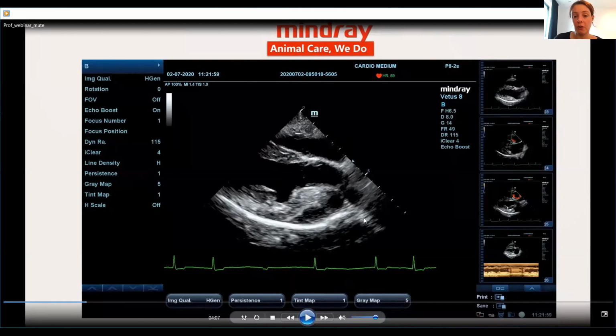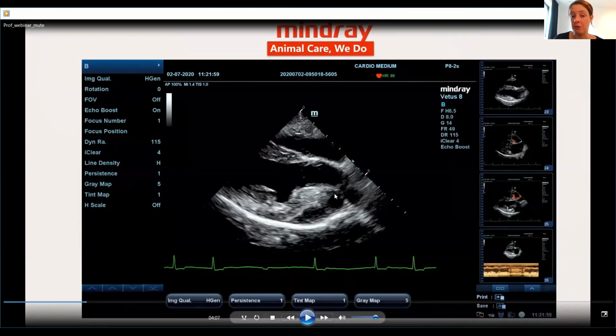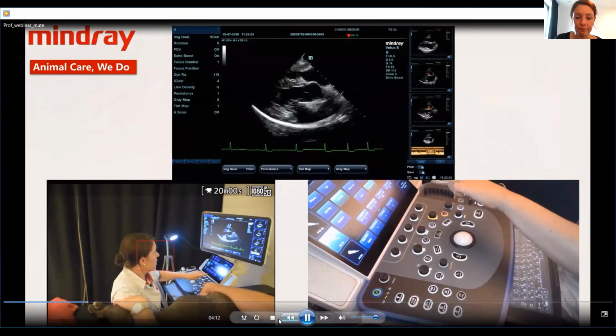If you had a dog with a heart-based mass, for example, a chemodectoma, which would not be impossible in our little model here, because it's a French bully, she's not old enough yet, you would see a mass sometimes in this location when it's a heart-based tumor. So that's a good location to look for that as well, okay?